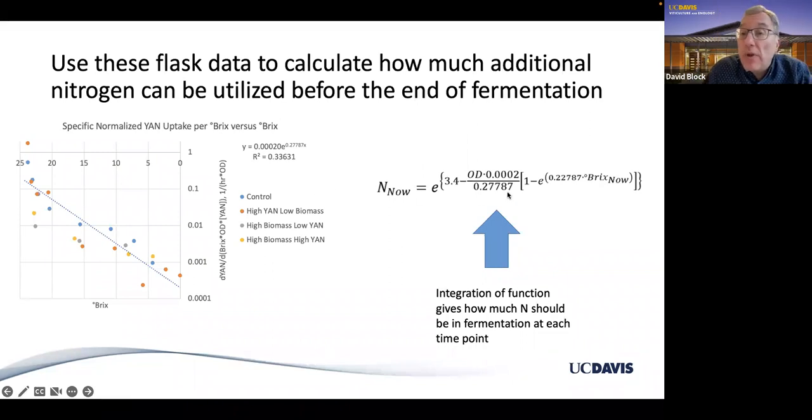And he integrated that over the course of the fermentation. Instead of using time, he used Brix, and he got this equation here. And what this equation is, N now, is the amount of nitrogen that's predicted to be able to be used from that point of the fermentation to the end of the fermentation. So it's going to be higher at the beginning of the fermentation than at the end, and it's going to change over time.